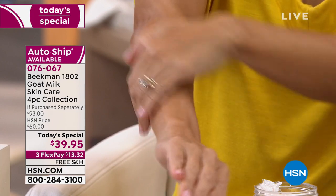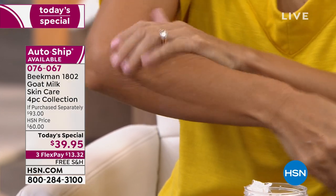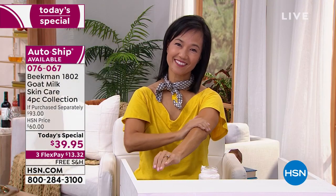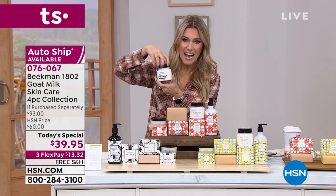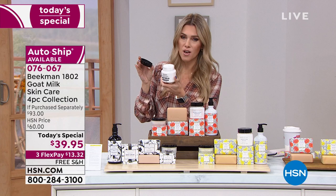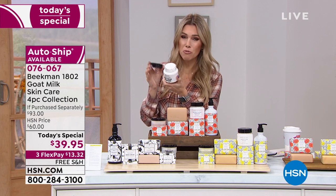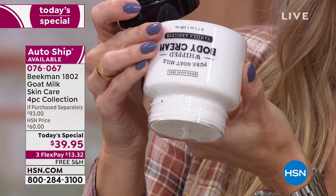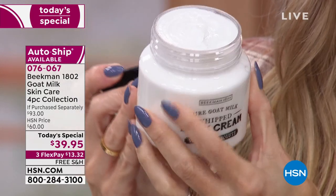And you're seeing one of our milk maidens just apply that luxurious emollient, rich with vitamins, that goat milk whipped body butter, that cream that goes onto your skin and your skin just drinks it up. And it is so thick. The 8 ounce tub sells all on its own on hsn.com for $38. Look at our Today's Special price. You're getting 3 additional full-size products in that scent of your choice. Look at this. It's not pouring out. It's not liquefying. When it hits your skin, it just melts into your skin.